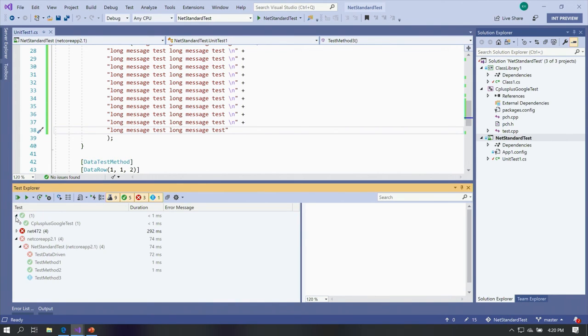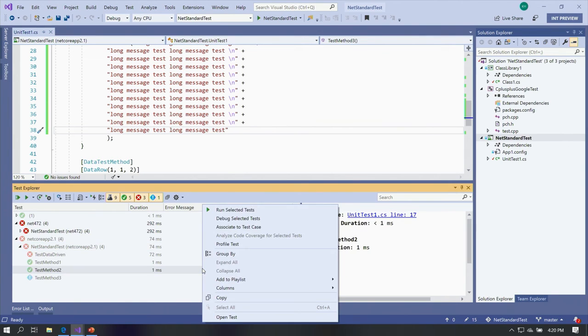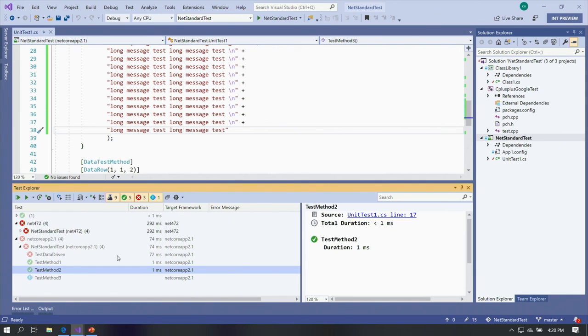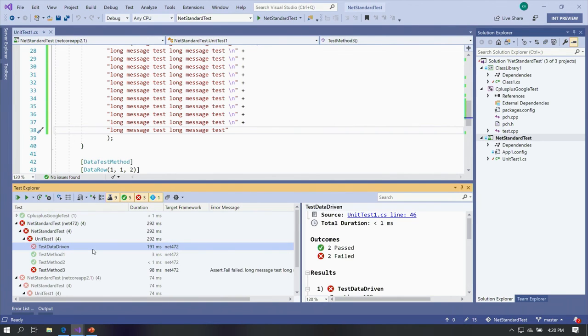This is a C++ test, so don't worry about that. But for people who have multi-targeted tests, you will actually be able to organize it by grouping by the target framework. Something also that's awesome with this window is you can automatically adjust the columns. So I can add a target framework column if I wanted to go back to my default grouping, and it will list out all of the target frameworks in this column. If you run a test in a certain framework, it'll only run that test targeting the framework, not all of the things that it targets, which is really nice. It's been kind of difficult.